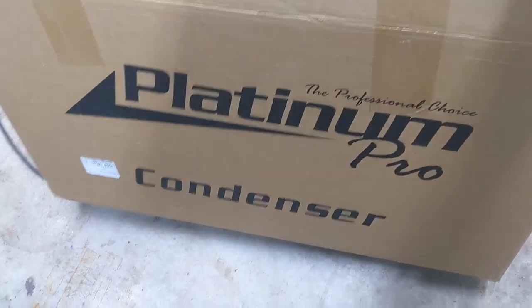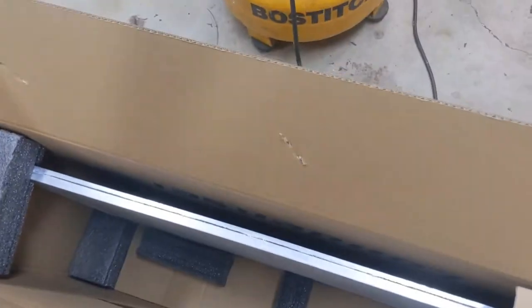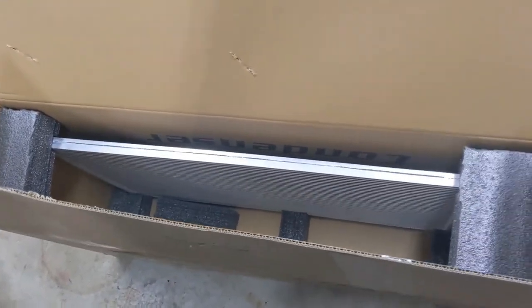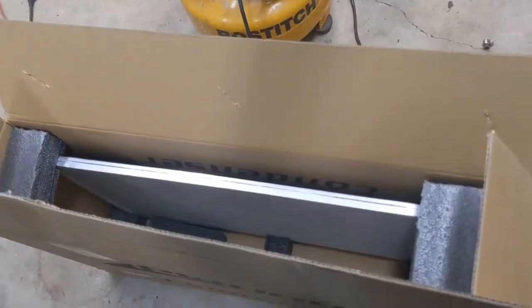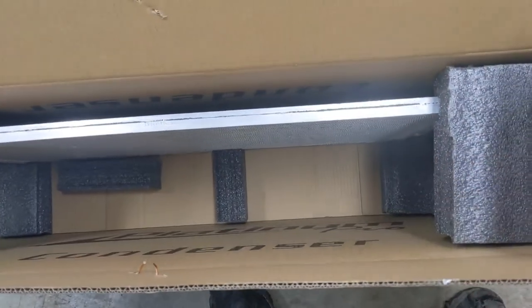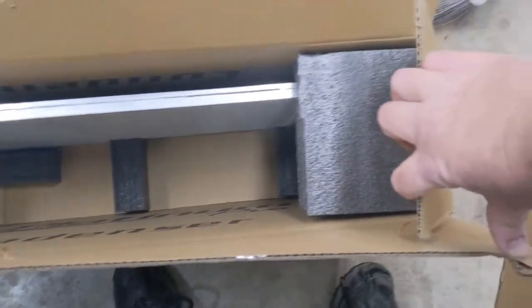So I got a Platinum Pro condenser. Man, they packed this thing well. I'm gonna pull it out of this box and take a look at it, but I just thought I'd show you how well it was packed. That piece that's way down there was at the top up here too, but that's one well-packed condenser.